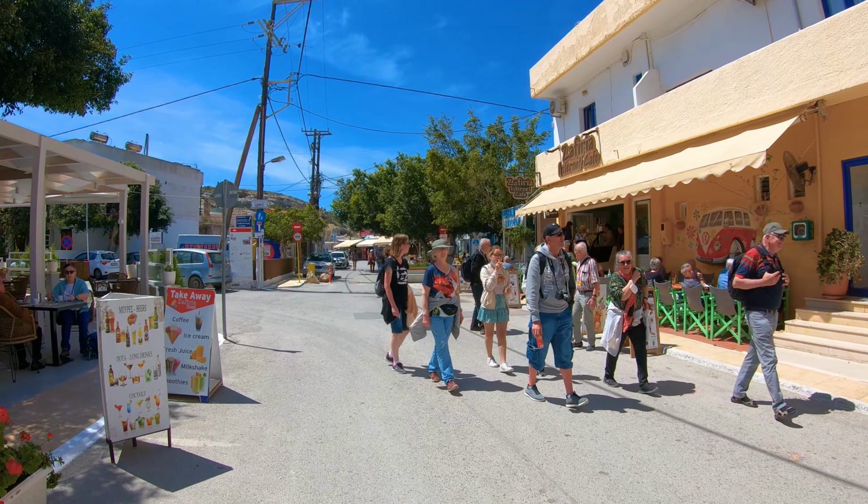I can see other people are sitting there, not in the taverna, outside of the taverna. They have placed tables, chairs, and they are enjoying their day while eating their food, looking at this view. And this view, wow, it is gorgeous.